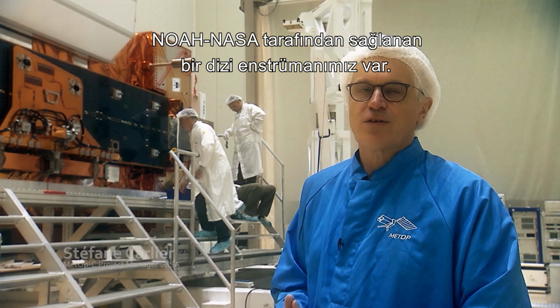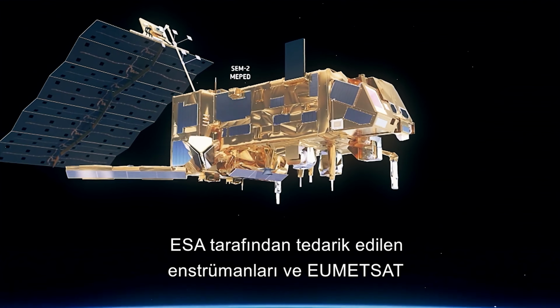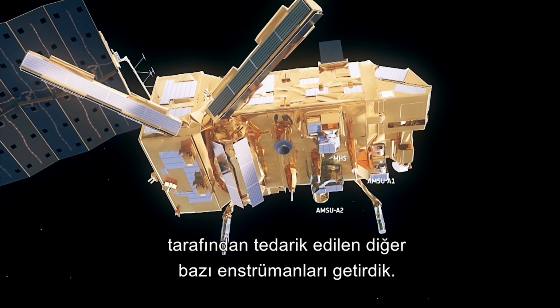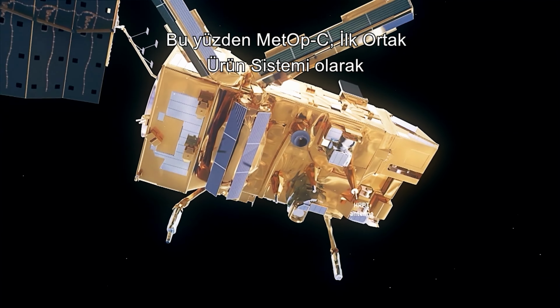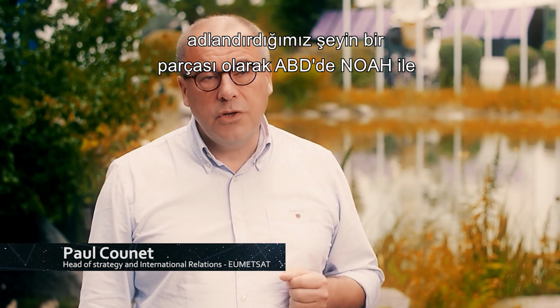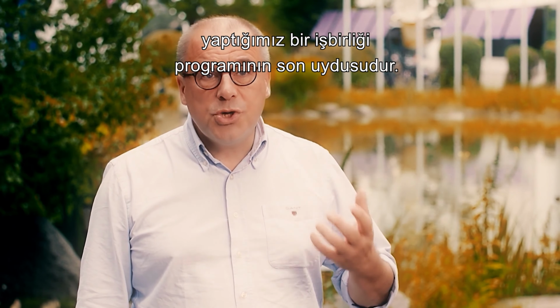We have a set of instruments provided by NOAA and NASA. We have instruments provided by CNES. We have instruments which are procured by ESA and some other instruments which are procured by EUMETSAT directly. So METOP-C is the last satellite of a cooperation program that we have with the NOAA in the United States as part of what we call the initial joint polar system.